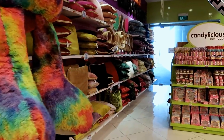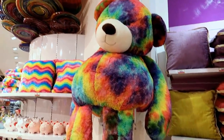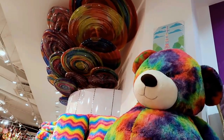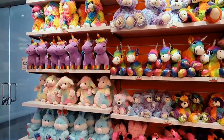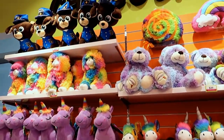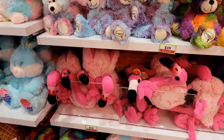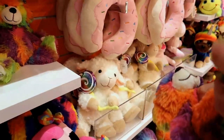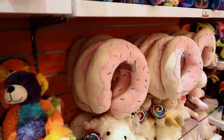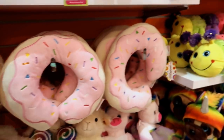And over here they have a whole bunch of random pillows. Yeah, that's pretty cool. And a huge bear. I love how they have lollipops up in the ceiling just randomly. It's really, really cool. You know what they're missing here at this candy store? A pushing section, that's for sure. Oh, they have a flamingo. That's pretty awesome. Look at this bear, it's super colorful. Yeah, I like the donut, what do you call these? A neck pillow. Yeah, neck pillow. I didn't realize that's what it was.